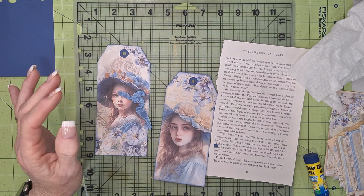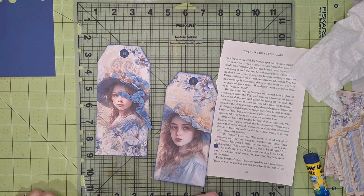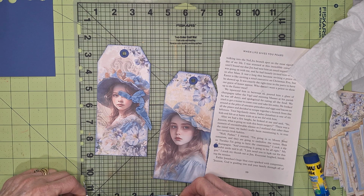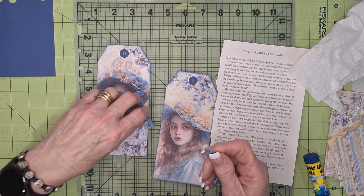I got 2 pieces here. And I'm just going to tie it once. And this is almost 6 inches, between 5.5 and 6 inches.